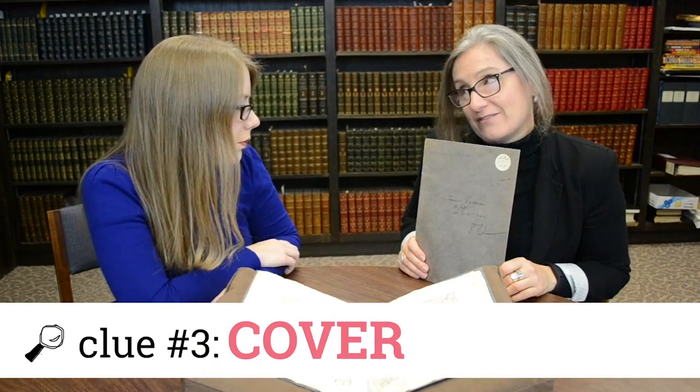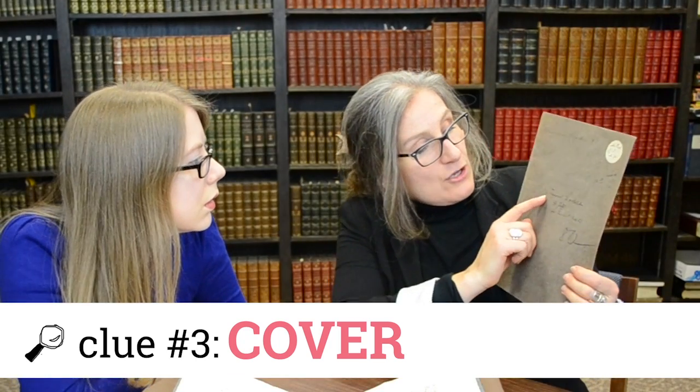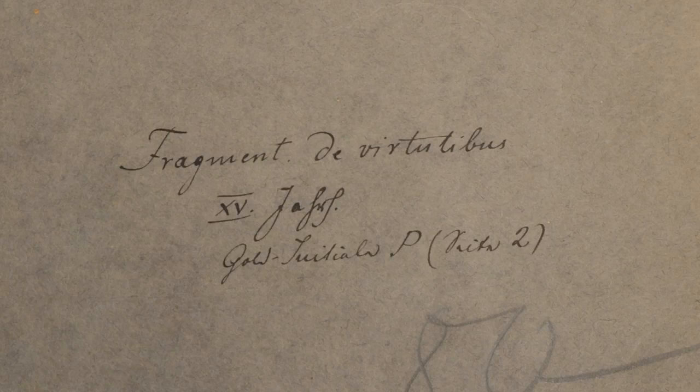And the third one is this. This is the cover that it arrived in at the University of Iowa Special Collections. And this cover says Fragment de Virtutibus, right? But underneath it says 15th century with the Roman numeral 15 and the German abbreviation for century, which is Jahrhundert. Up here, I think it looks like a book catalog number maybe. So maybe it was sold or bought at a book collector's in Germany or Switzerland at some point. But these are the three clues we have.